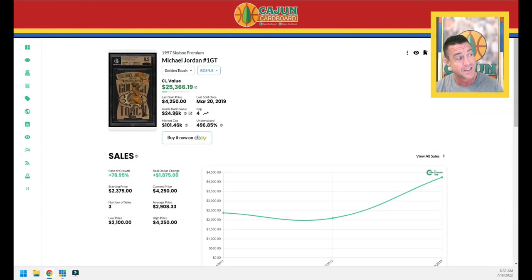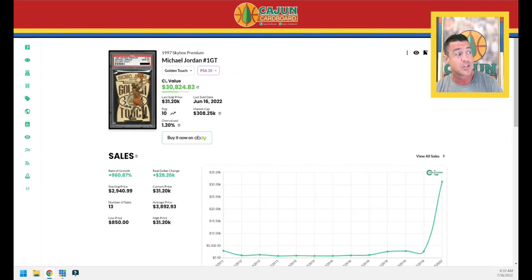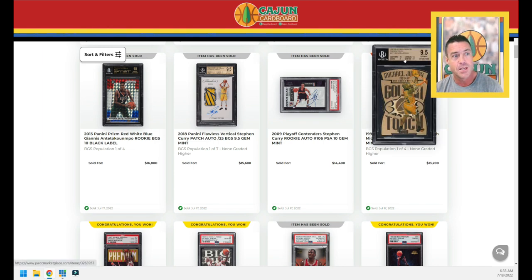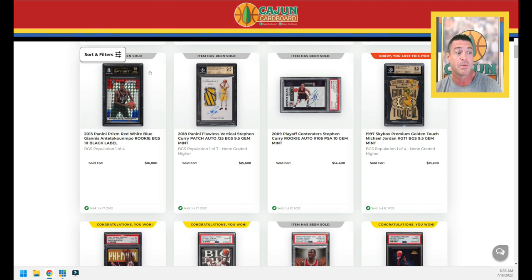Card Ladder does their best. Whenever the grade ratio and the Card Ladder value are kind of close, that helps you feel a little confident. But even Card Ladder has a 1 on the confidence meter, so nobody really knows what this card's worth. The last PSA 10, which is a pop 10, actually did recently sell for $31,000. So BGS 9.5 is a pop 4. It's a little bit tougher gem, believe it or not, in BGS. I probably should have chased this card a little bit harder, and I didn't. This one goes for $13,000, so less than half of what the last PSA 10 sold for.